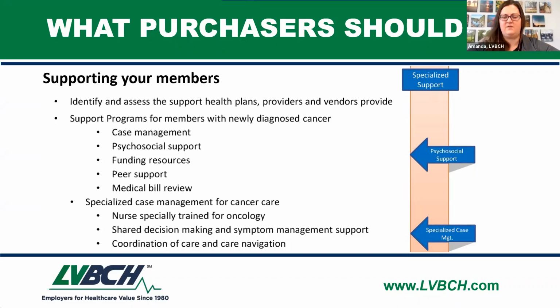This toolkit deck gives a lot of information in each section on things that you can work with. So these are ways to help your employees and your members who are maybe dealing with cancer. It's going to highlight those specialized support services on the right side, and it's going to give you a lot of takeaways that you can do. What they are talking about here is identifying and assessing the support that your health plans provide. So that's the number one thing, talking to your plan and learning what they do. And we're not just talking about your health plan, we're talking about your EAP, your pharmacy, disability, all of the different components of the benefits you provide to your employees.